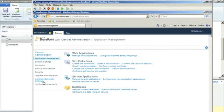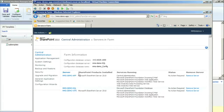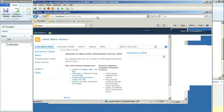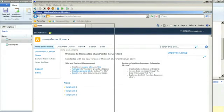I can go into my system settings and I can have a look at the actual farm configuration. Have a look at my servers. I can see that I have the application server, the web front end, and the SQL server in here. This is all running on Michael's laptop, so please excuse the slight lag. The laptop's working rather hard. And that's the website here. And if I go over to the web front end, tick, tick.